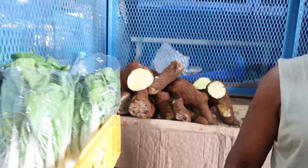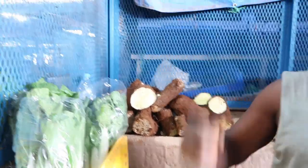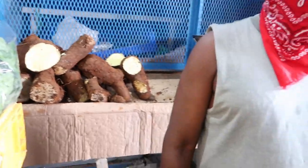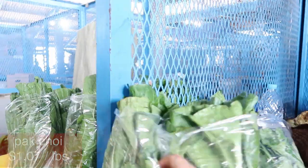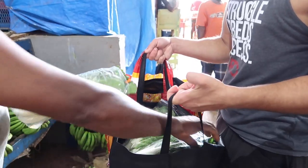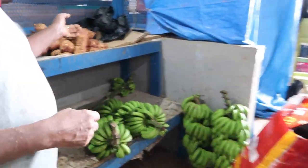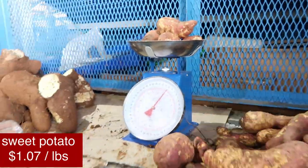Are they from here locally or you get them from? Albertown. Albertown, so in Trelawney, up on the hill. Yes. Oh, are they from your farm? Yes. Okay. How much is pak choi? $150. Per pound? Yes. Alright. I'll have three. Three. Okay. You want a potato? Yes, I want some. Small one can go. Yeah, that's good.